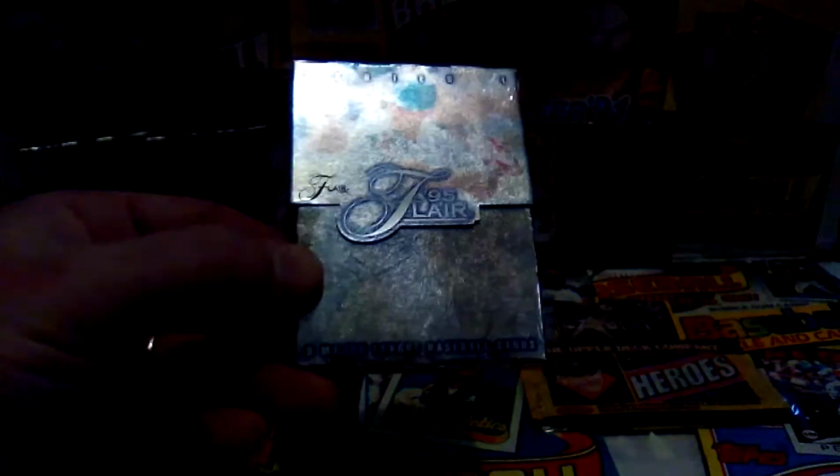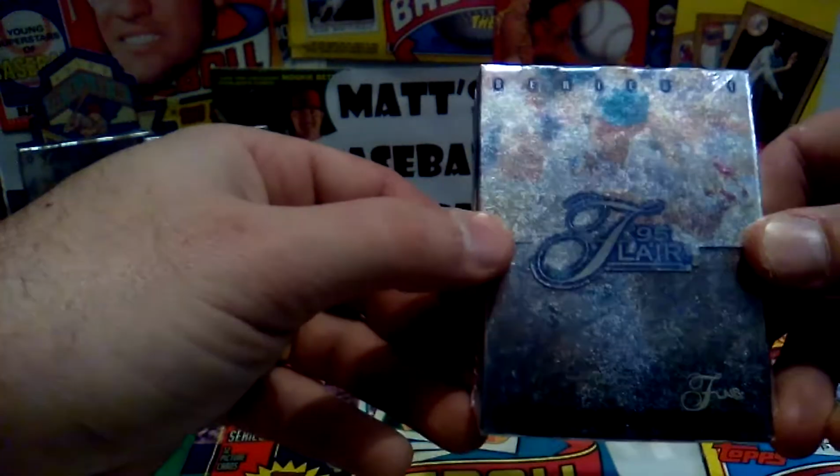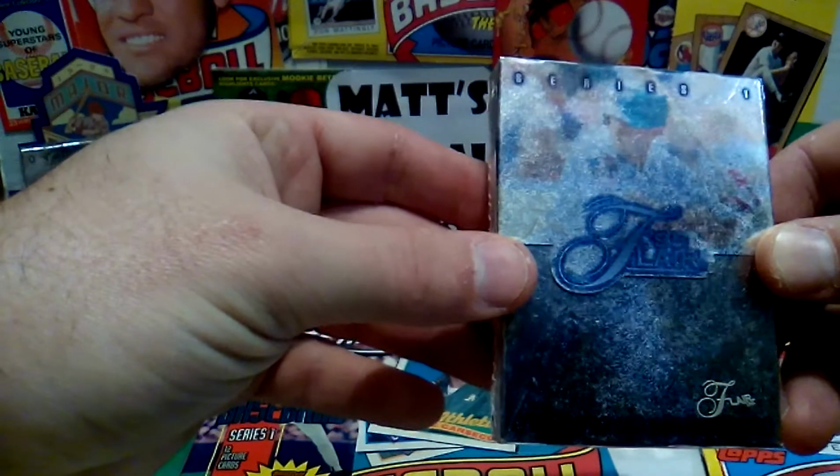What are they? 9 cards per pack. These are going to be like an etched metal. I don't have any of these, but if I remember correctly, they're horizontal cards. I think I might have had some of the football from this year.